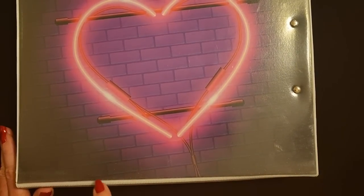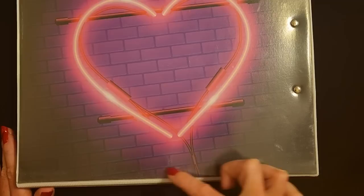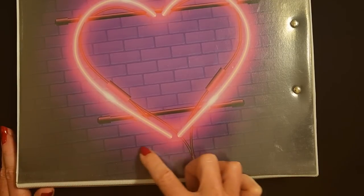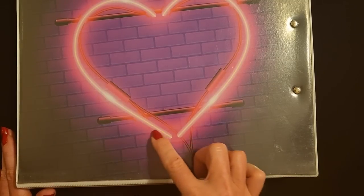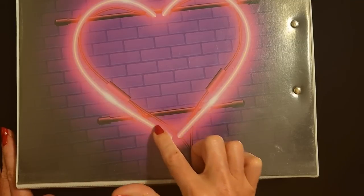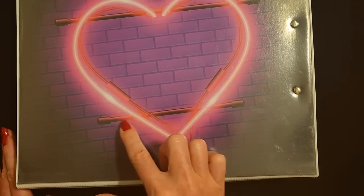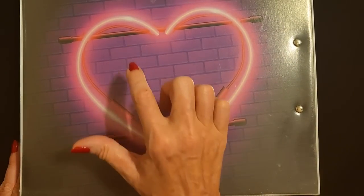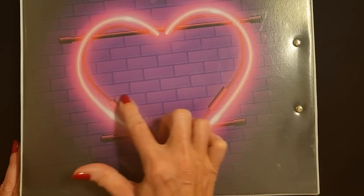You can see it if you look down here. So we have this edge right here, and the bricks are slanted, you see? They go like this. And they run all the way up behind the heart. So this is supposed to look like a neon heart. And when it's lit up, it kind of glows on the bricks back there, as well as these pieces, to which I'm assuming the big neon heart is mounted. We have the bricks just go and go back here.